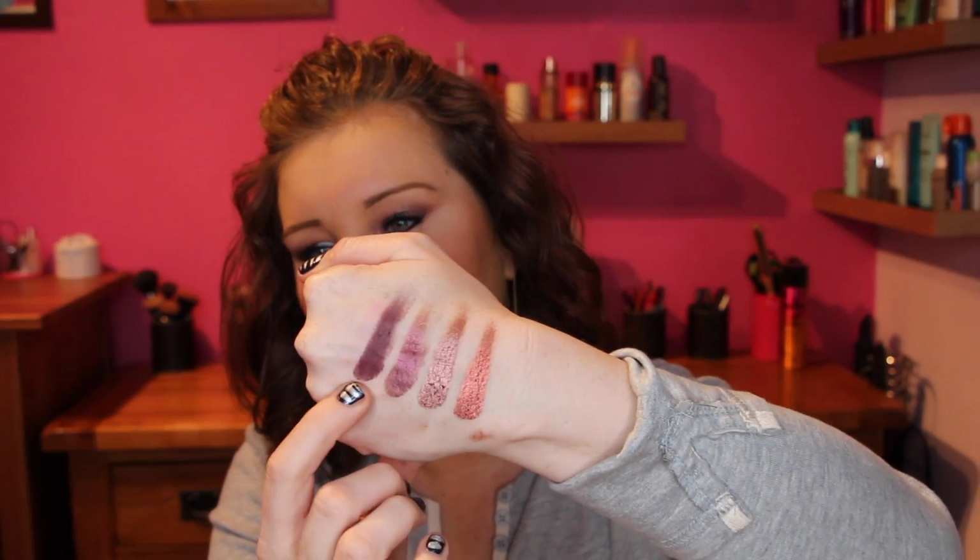To me, what they're like is pressed pigments, and you guys know I love my pigments. They're much easier to work with, but they have that same effect on the eyes as a pressed pigment. That is just stunning to me. Absolutely love that. And that as well. And that. And that one's okay, but that one's more of a matte. Well, it is a matte. It's not more of a matte, it's a matte.